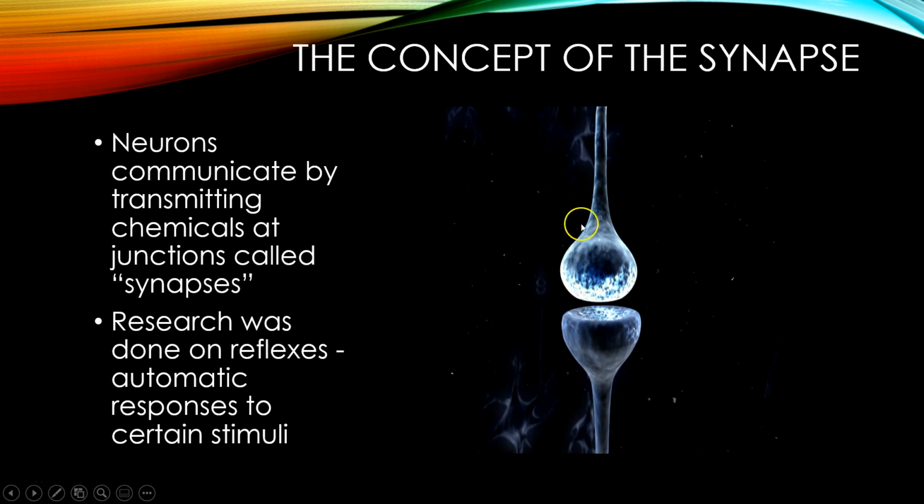And we talked about neurons being important for transmitting messages throughout the body, and that there are individual neurons, and they are separated by a small space called a synapse. And we already talked about the idea of an action potential or a nerve impulse that sends a message from one end of the neuron to the other end, right? And that was called the action potential, and that was an electrical signal that was sent down the axon.